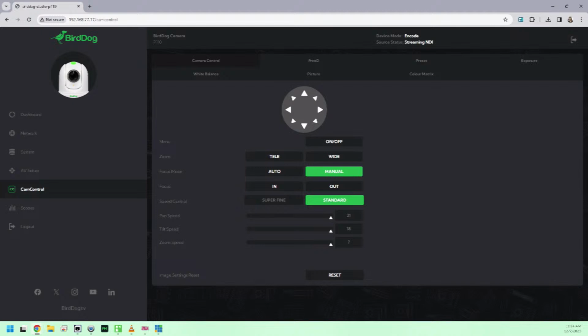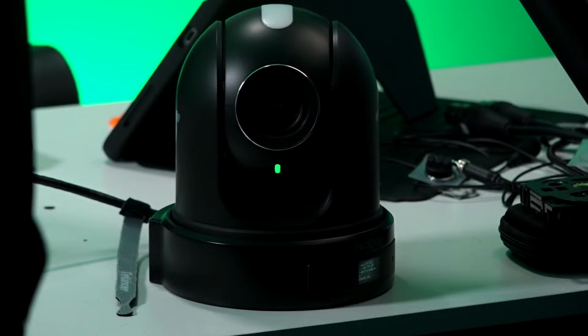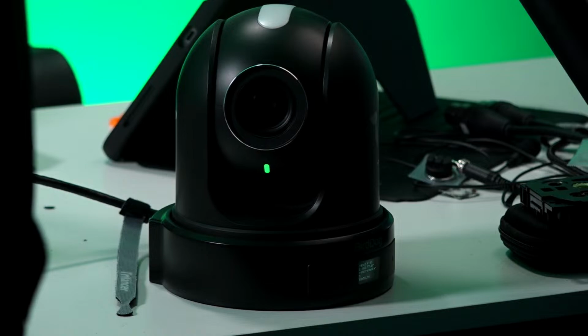That's what this is. Now, you can slow the pan way down. You can slow the tilt speed way down. And then when you press these buttons, they are a whole lot slower, okay? This is full on over, but it's not necessarily meant to be your control panel.